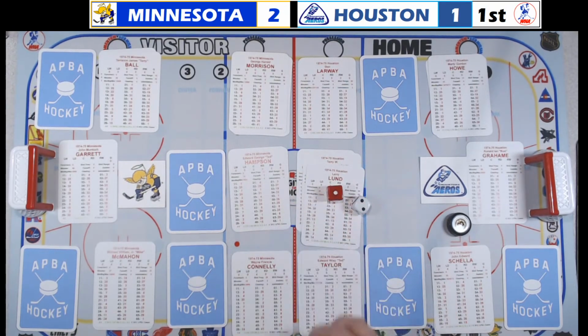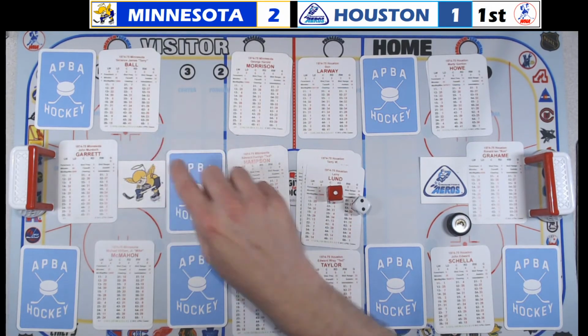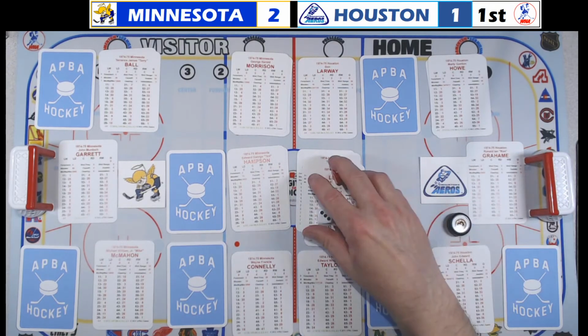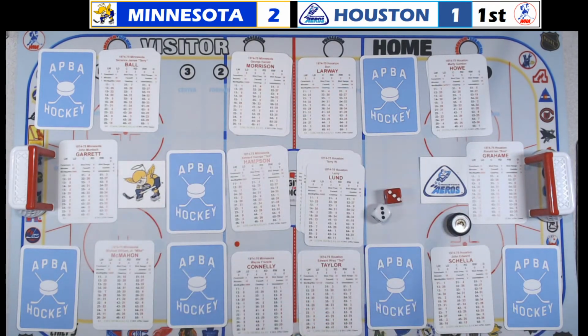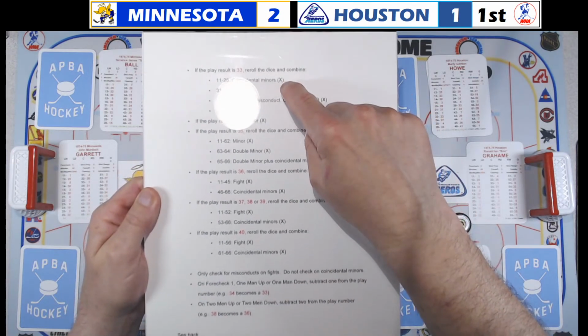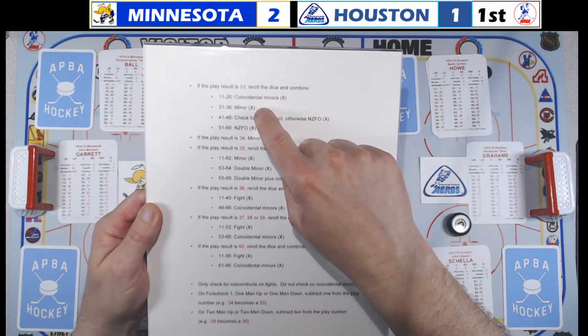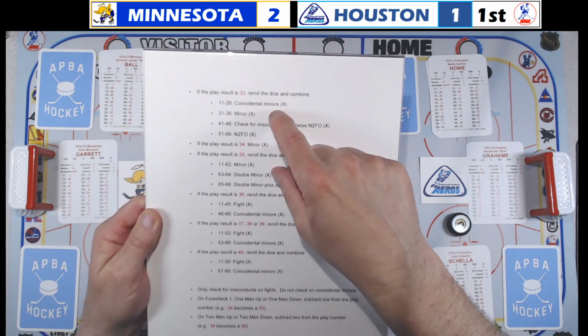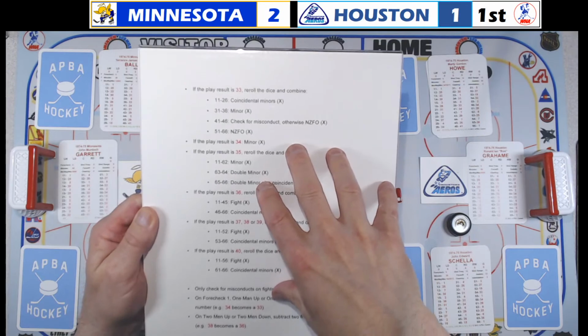The problem is, all these guys: I got a 14, I got a 0, I got a 0, I got a 12. So if I roll anything high, like 35, no minor, 33, no minor, I end up rolling through everybody and not having anybody for a coincidental. The reason I use the Mike Berger chart here is to let me know on a coincidental, is it a coincidental or just a single minor? Or is it a misconduct or a face-off? So I use this chart to lock in the penalty.